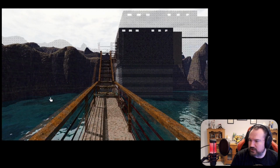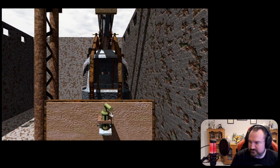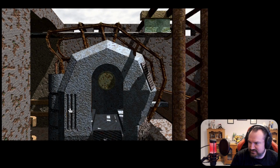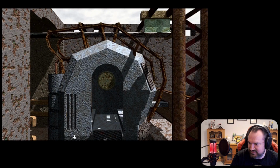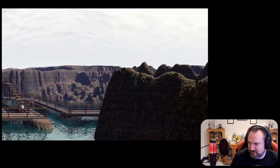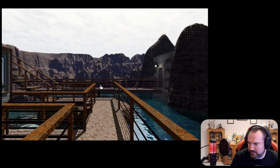Oh, do you know what? I know how to get to that path. That path is going to be via the ladder below this thing. But how do you get that out? Who knows, right? Yeah, so there's a ladder under that, and that's going to be how we get to that path over there.